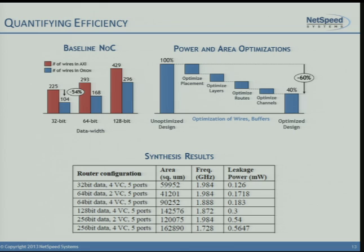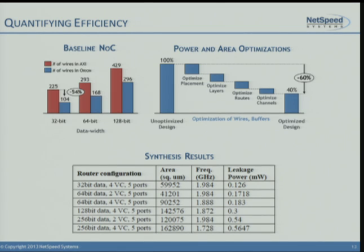Now, here are some results of NoC Studio generated NoCs. When we compare our baseline NoC to a standard, for example, AXI interconnect, our baseline NoC itself is much more efficient. It has fewer wires compared to a standard AXI crossbar-based interconnect. Once you run all the optimization algorithms, once you optimize the channels and the topology, you will get further reduction in the cost and further improvement in the efficiency.